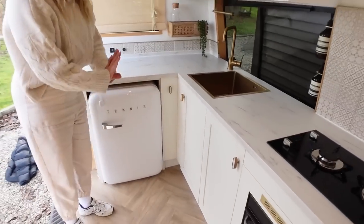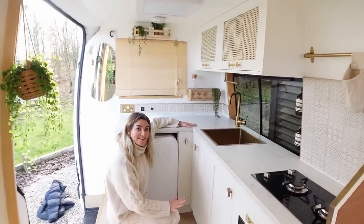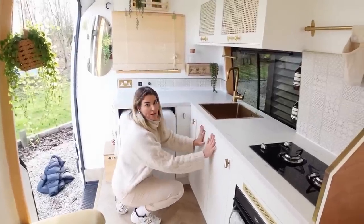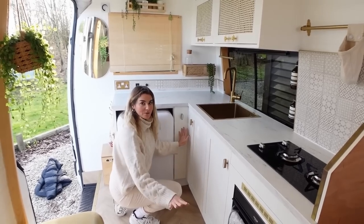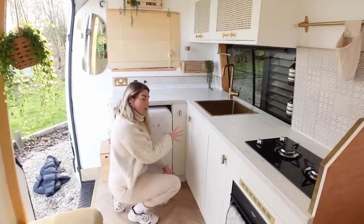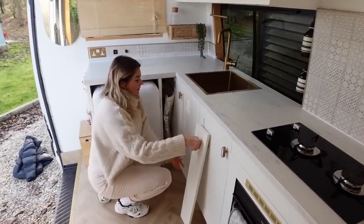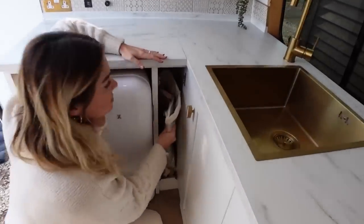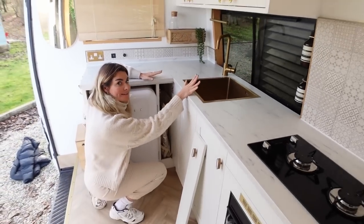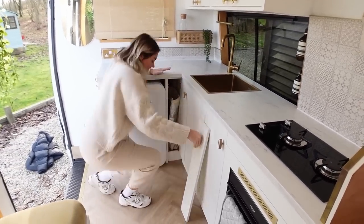Now I'm going to get on to talk about our cupboards. So the kitchen itself was built by us, and our doors here and here were bought off a shelf from IKEA, but all the rest of the doors were made by us as well. So this one here is a pop-off door, like so. And in here we store our thermal blinds, which again we made ourselves. Very important when keeping yourself warm in a van at night.